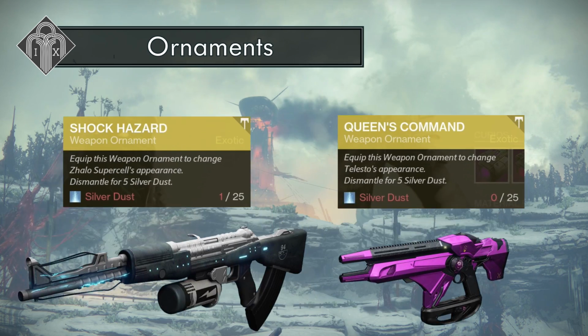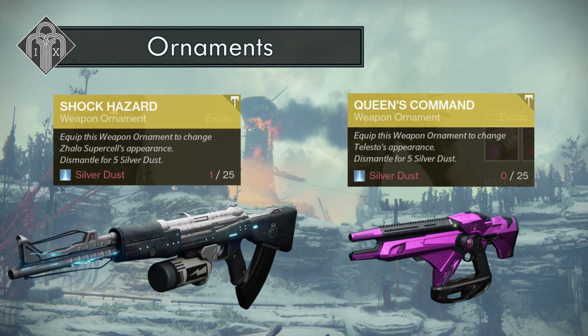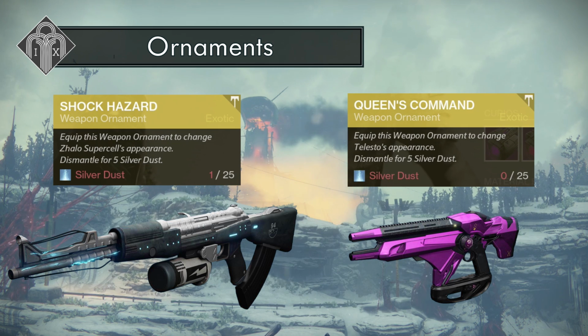As for the ornaments this morning, we've got Shock Hazard for Zhalo Supercell, so that one looks pretty cool. And then we've got Queen's Command for Telesto, the bright purple Telesto. This is definitely one of the cooler, more unique, bright, bold ornaments. Some are a bit more subtle, so if you're running by, you won't see it. If you see a giant purple gun in somebody's hand, you're probably going to notice. So Telesto's one is pretty cool, definitely one of my favorites for just making a statement.